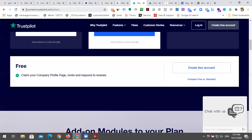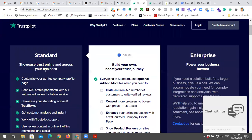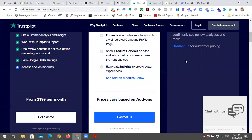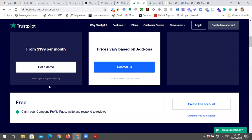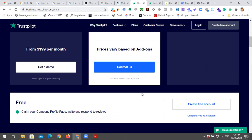So if you go to business.trustpilot.com and click on the plans, there is standard, enterprise, etc. But if you scroll a little bit down over here, there is an option, a free plan. Basically, you don't have to pay a single penny. You can still use Google customer reviews at no cost. But if you want to be a little different from Google and start on different platforms, you can go ahead with Trustpilot with the free account.